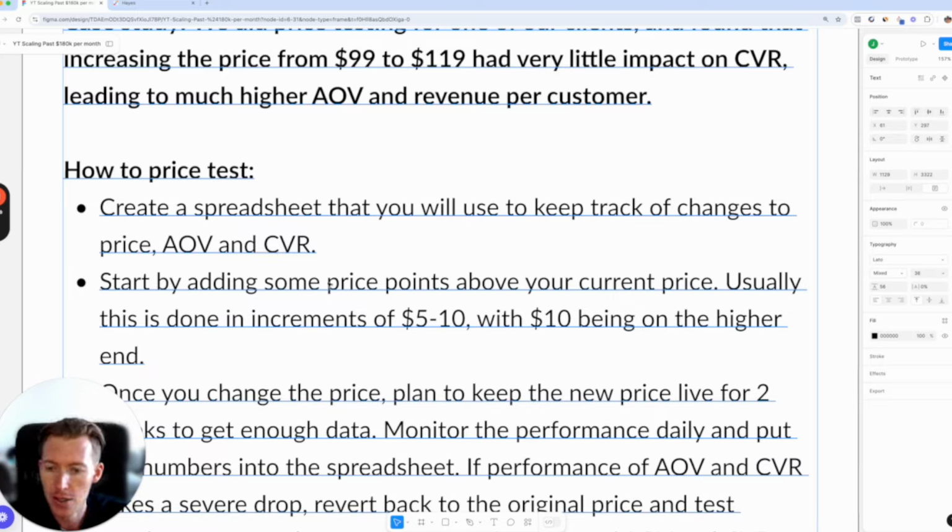You will start by adding some price points above your current price in the spreadsheet, right? Usually this is done in increments of $5 to $10, with $10 being on the higher end. If your product is already priced at like $149, a $10 increment in price increase is not going to be a lot, right? If you're increasing from, let's just say, 75 to 85, it's much higher in terms of the percentage increase, right? So maybe if your product is $75, you might want to start by increasing that to 80 or $79.99 and seeing what impact that has, right? So hopefully that makes sense.